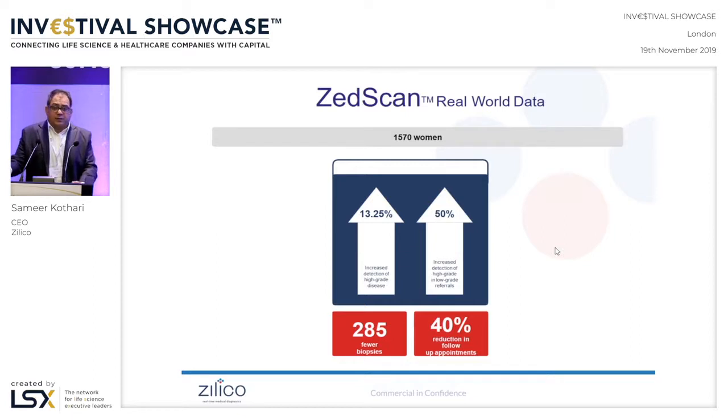I'm going to fly through this because this was in the video, in terms of some real-world data that we've shown where we are detecting a lot more disease, especially in the low-grade referrals, where we see a 50% increase in high-grade detection, and that is histologically confirmed. And we're doing that by taking fewer biopsies. So you can always try and find more disease by taking a scattergun approach. But we are doing it more directively. And really for the health economics and procurement departments and payers, the 40% reduction in follow-ups is the great pull.